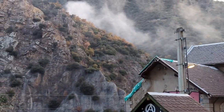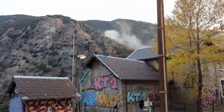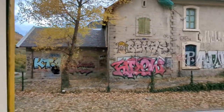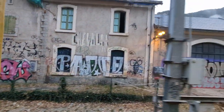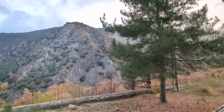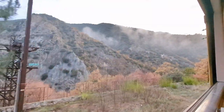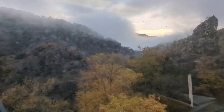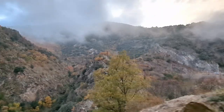Just wanted to capture these clouds. Moving in this station. We're almost at our destination. Into the clouds we go.